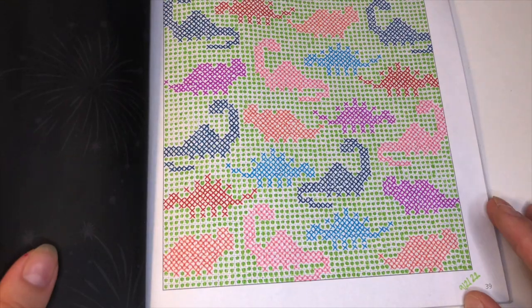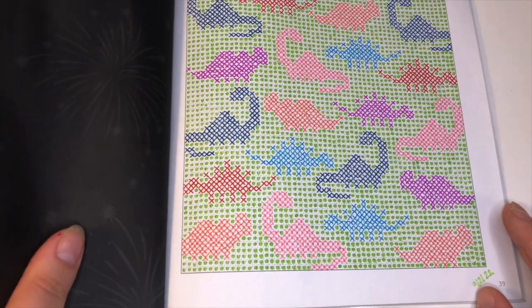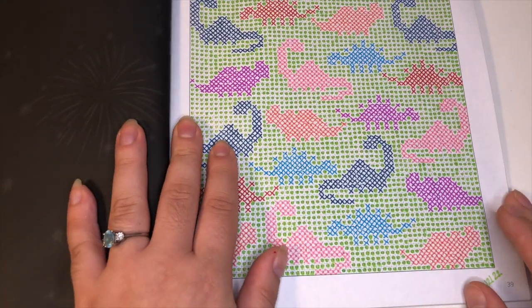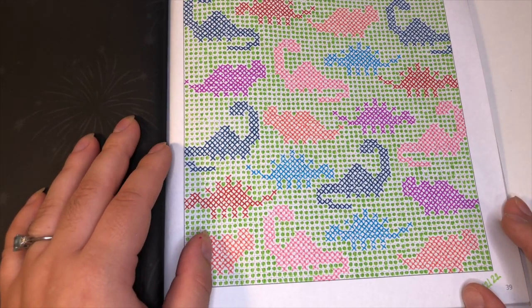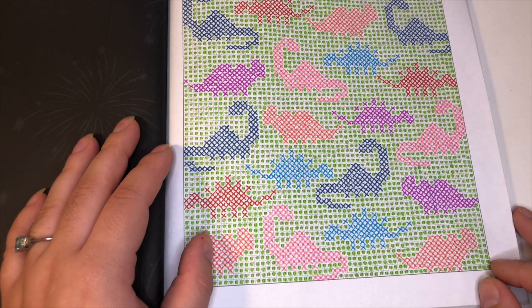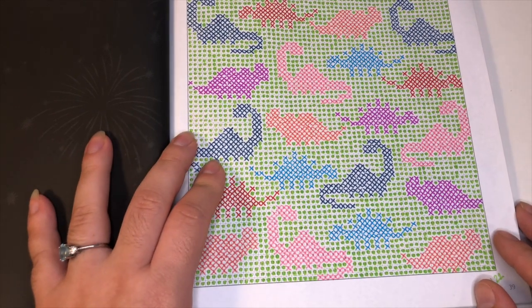So I did the Dino Party page with a bunch of lovely dinosaurs. This just reminded me of my little nephew because he really likes dinosaurs. And I did recently, a couple of days ago, go to the Natural History Museum here in Berlin.